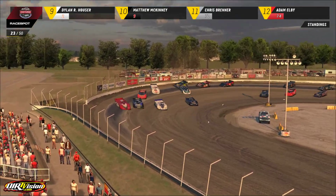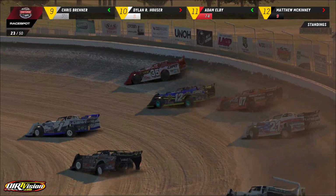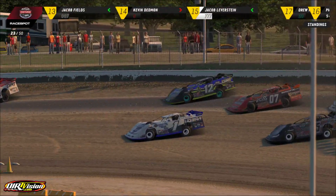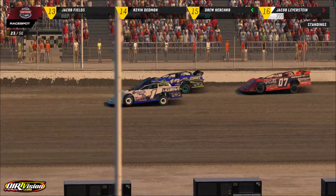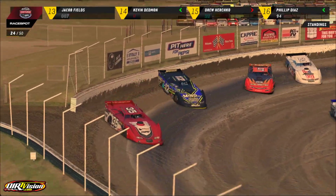Oh, the 35 makes a bit of a hiccup. This is going to be his one chance. Three wide for the race lead as that number 1 car of Austin Carr wants to make something of this as well. 12, Alex Bergeron, just hops up to the top side. That's going to surrender his opportunity for the lead, but the fight is still on for second place.